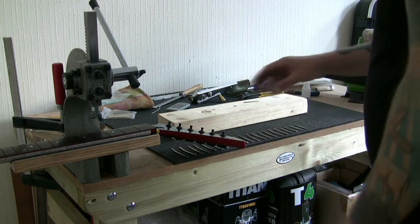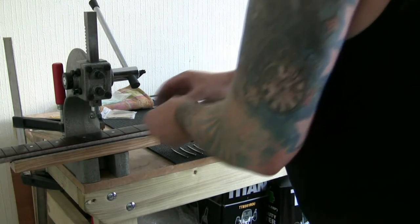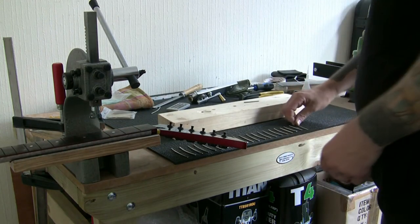And it's just a matter of taking one and gluing it. So my procedure is going to be, take the fret, get your fret positioned. Well, it's not even that. I've got that wrong, actually. You take your fret first.